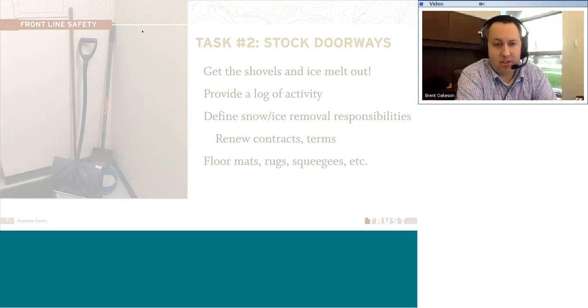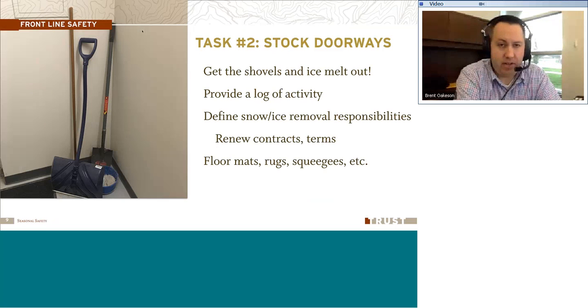One of the best things to do is stock your doorways. In entryways, it's a good idea to have snow shovels out before the snow and the ice starts coming out. Have the shovels ready. Have some salt to put down. Have things that you need to keep the place clean and free of slip hazards there. So floor mats, rugs, those things all want to be maintained and ready to go before the wintertime hits to prevent the accidents. So those are good things to think about.